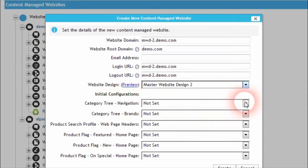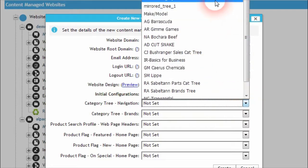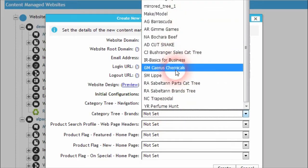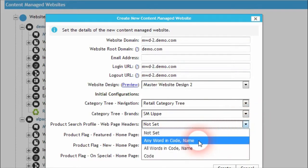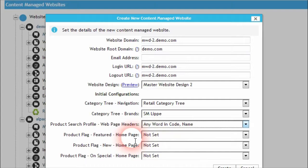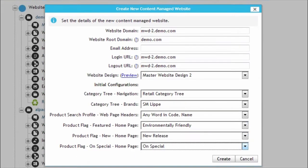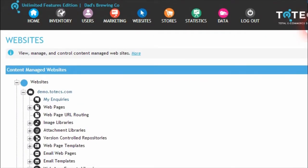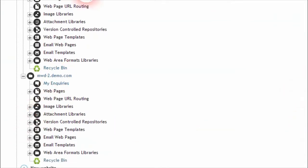After that, we just need to set the category trees, which will display the categories that display on the homepage of this new website, as well as set the page for brands. So we'll just choose one of these example category trees. Then we can choose a search profile, which users can then use in order to search for products using the autocomplete. And we can set the flagged products that are going to appear on the homepage. Once these options have been selected, you just need to click the create button. Then the website's interface will reload itself and add the new content managed website to the list of websites.